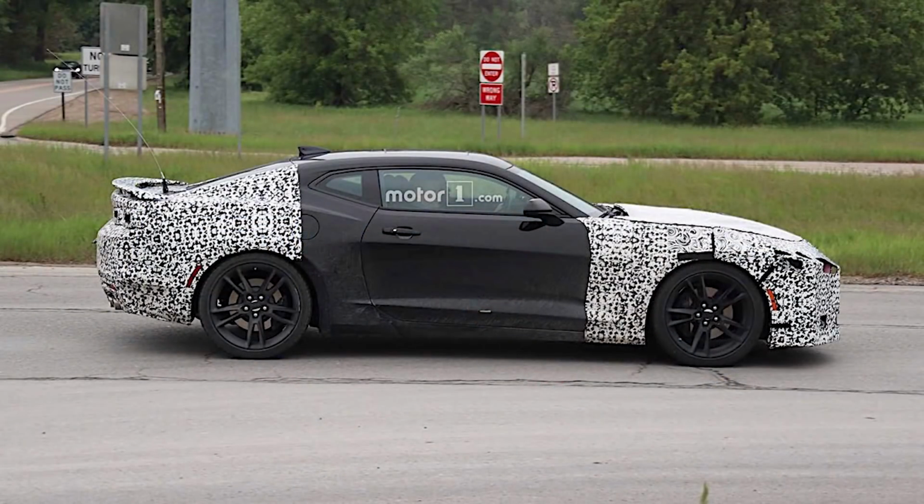It has an SS spoiler, has the SS stock Brembo brakes. Yes, you could add those to an RT or an LT, sorry, an RT. What the heck am I thinking? An LT or 2LT, 1LT, or any of those other variants. But what about the items in there?